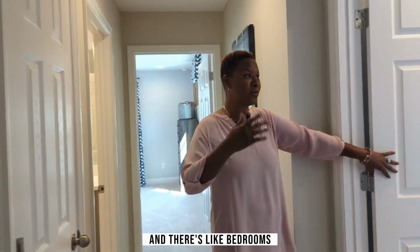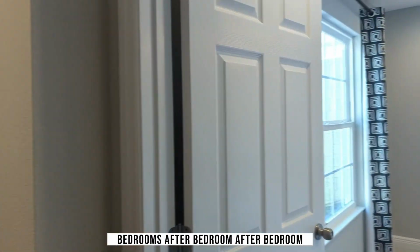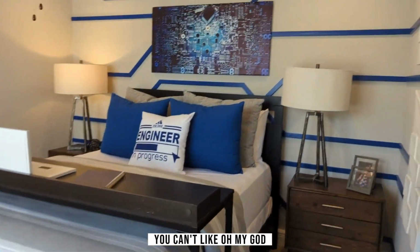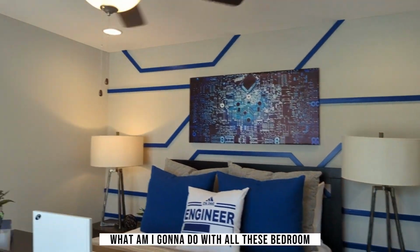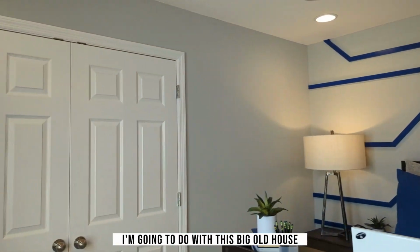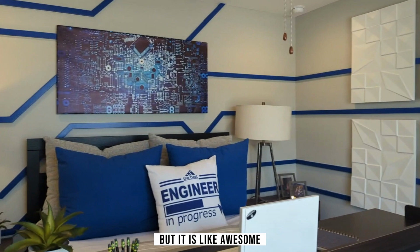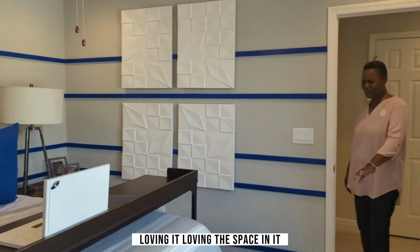And there are bedrooms after bedroom after bedroom. Look, more bedroom after bedroom after bedroom. It's like, oh my God, there's so much bedroom. What am I going to do with all these bedrooms? What am I going to do with this big old house? This is really awesome. Loving it, loving the space in it.